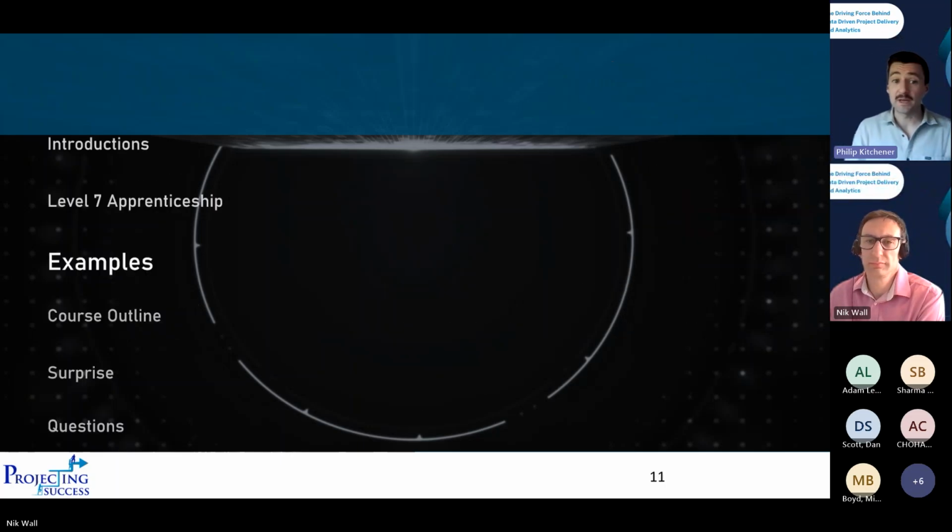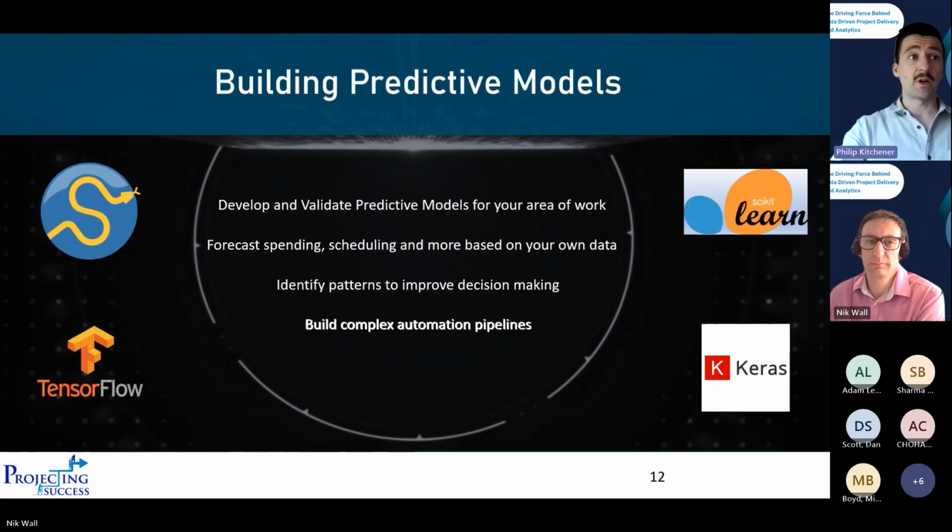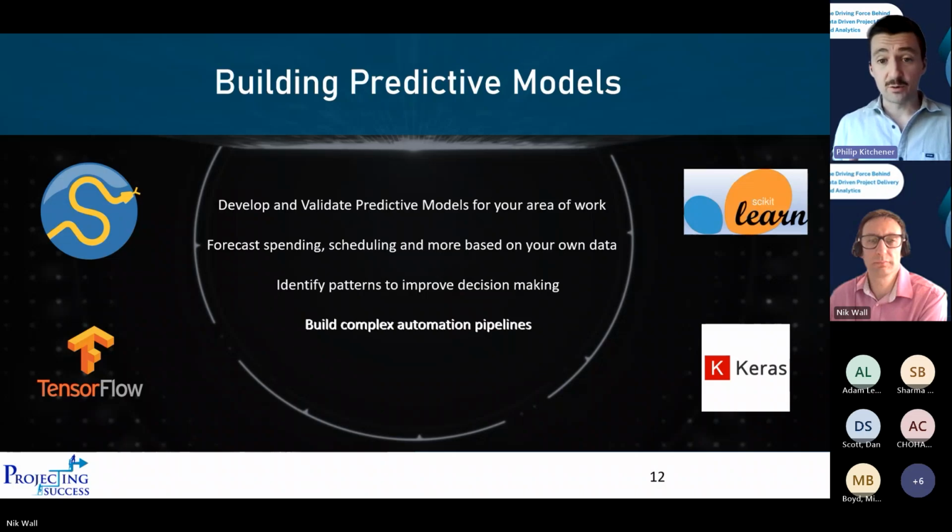So if we move on to some examples now of what we'll be looking at. Well, throughout the apprenticeship, we'll be looking at how you can develop predictive models with your data, not with test data, but with your data. And this is to be able to optimize any processes, forecasting any spend or trends, or to be able to do some other really cool stuff that we will look at with some examples. So this should help you to identify any patterns in your data to make some real changes, and focus on building some automation pipelines and save you a lot of time and effort. That's the most important thing.